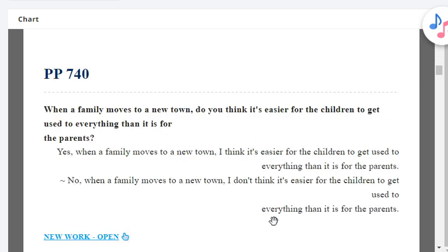When a family moves to a new town, do you think it's easier for the children to get used to everything than it is for the parents? Yes or no? Yes, when a family moves to a new town, I think it's easier for the children to get used to everything than it is for the parents. Very good.